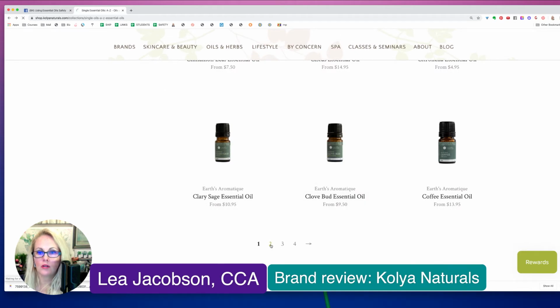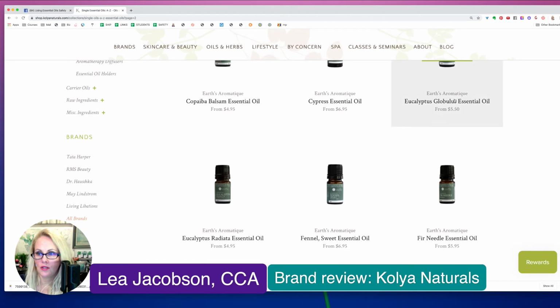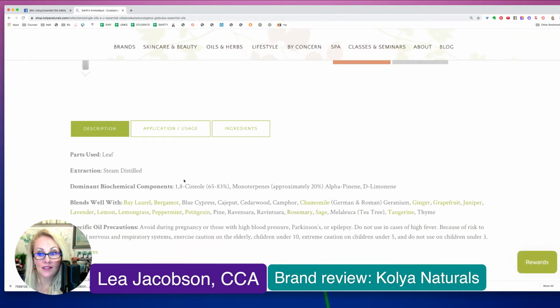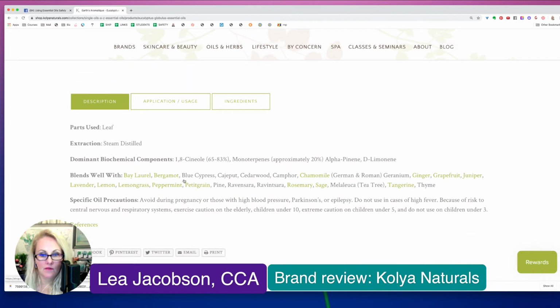So let's take a look at some of these other ones. So eucalyptus. Let's see what they say here as far as ages. Awesome. So it does say, because of risk, do not use around children under 10, extreme caution on children under 5, and do not use on children under 3. Well, I would just say avoid around children under the age of 10 and leave it at that.